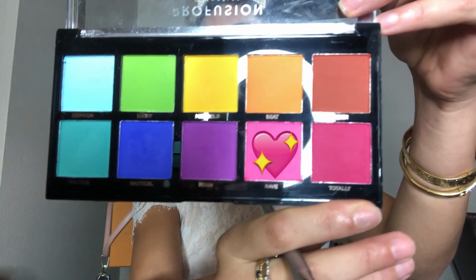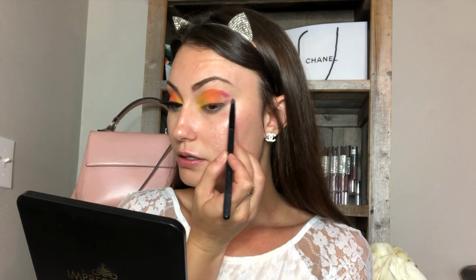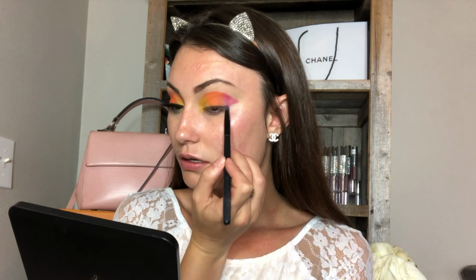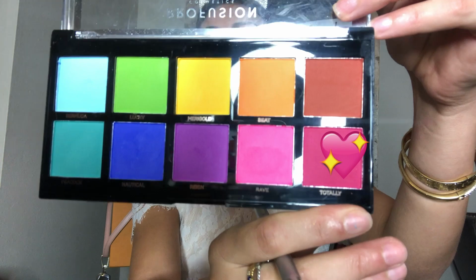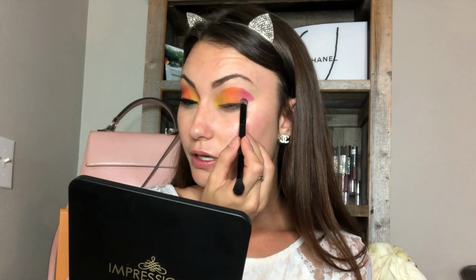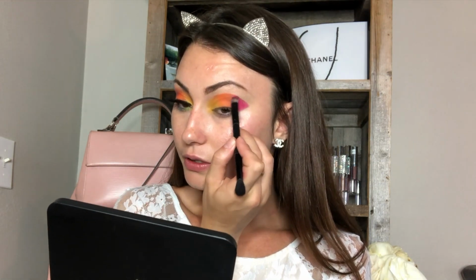The next color is going to be Rave, and I'm not really blending just yet. I'm gonna set them in place and then really blend. I'm using the Morphe 827 brush to put Rave in. This really is good for shaping. Now I'm taking Rave and Totally, and I'm mixing them together with the Anastasia Riviera palette brush, just the end of it, and I'm going to be blending it further in the corner.